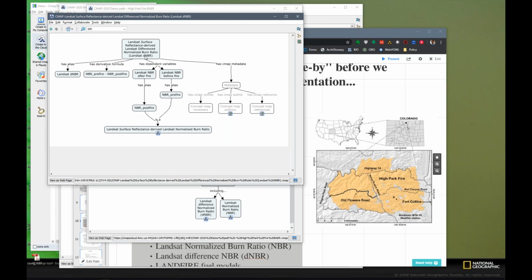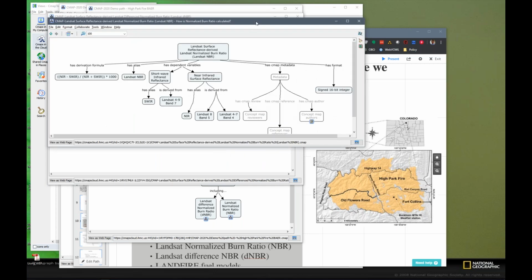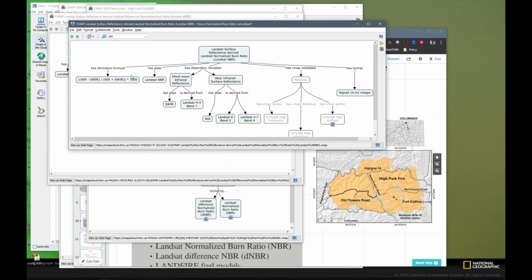So if you look at the Landsat DNBR, how it's calculated, this concept map gives you an overview: the DNBR is calculated from the normalized burn ratio, the NBR pre-fire minus the NBR post-fire. And both these NBR numbers, the Landsat surface reflectance normalized burn ratio, it's a mouthful, the pre and post-fire NBR numbers are in turn derived as such.